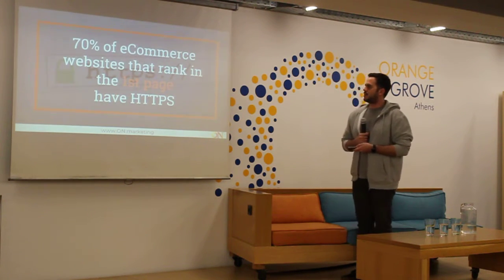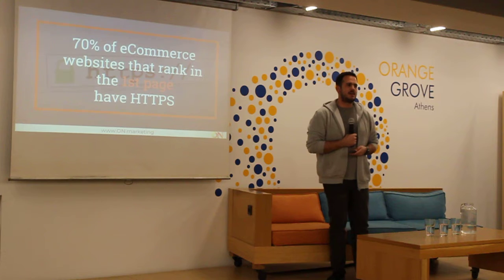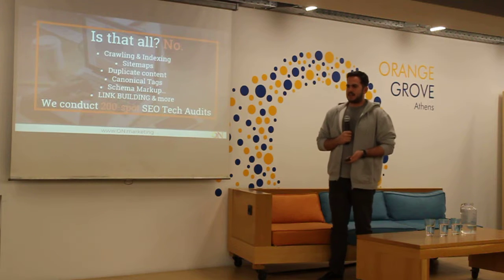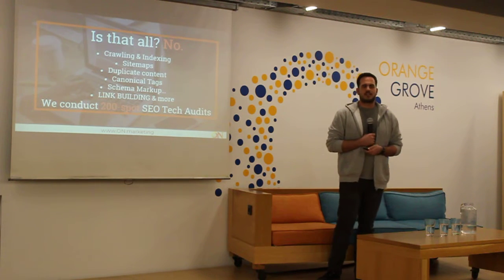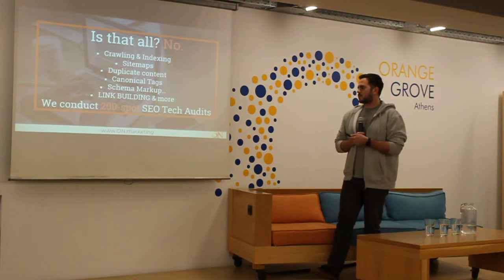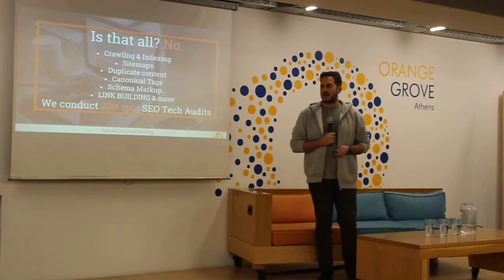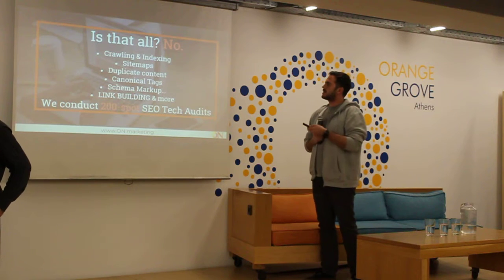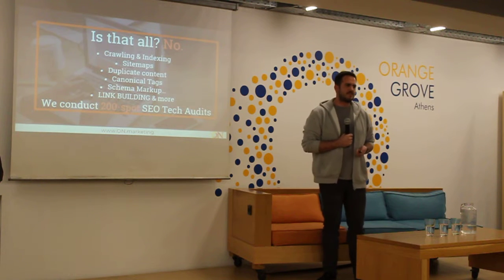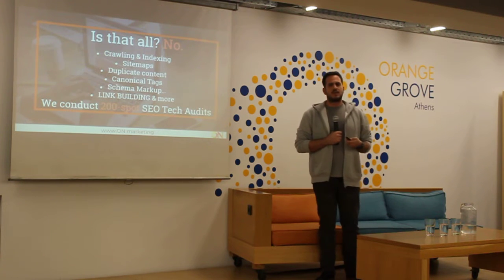And also we found that 70% of the pages that have HTTPS rank on the first page. There are more factors about ranking high. It's not all that we've mentioned, but in general there are more than 200 spots that we audit when we're doing full SEO audits for our clients. This is crawling and indexing, sitemaps, duplicate content, canonical tags, schema markup, and link building. Just talk with your developers, talk with your experts, and ask them to review these things.